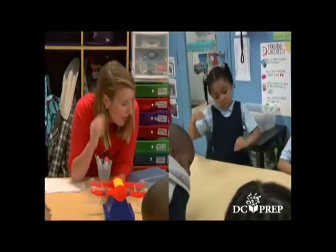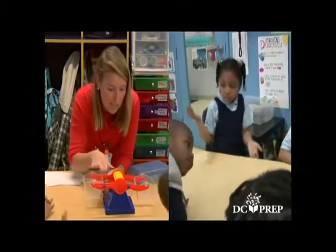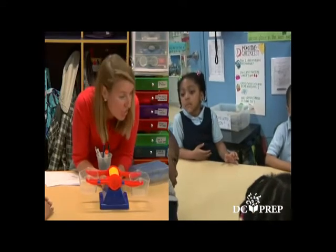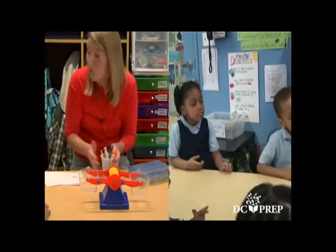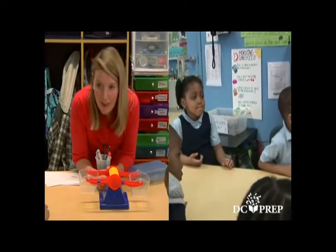When the balance is what? Flat. And equal means the same. We've learned that before. So when the balance is flat, the two sides are the same. I'm going to show you, Logan, how we're going to weigh our different writing utensils. We're going to write it up on our chart. And then each one of you is going to get your own balance.